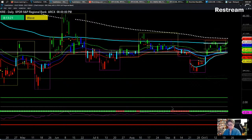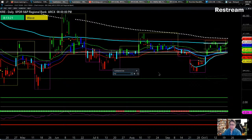Okay, so I am very interested in how I can get long the Russell. I think the KRE is going to be an interesting ETF to watch, and this is going to help the Russell, by the way. These are regional bank stocks. I would like to see if we can get above the 200 EMA and the mean of the V-score.